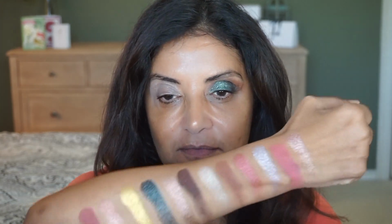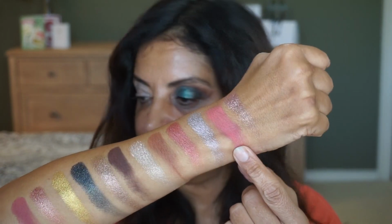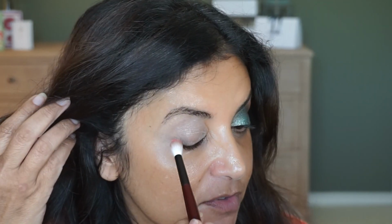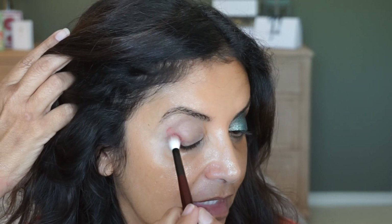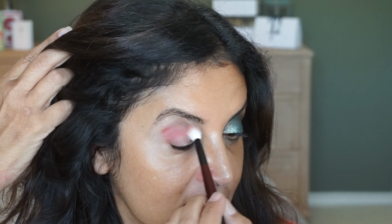Got the other eye primed, and let's see here. What should I do next? Let me go in with Electric. I believe that's the name of it, this bright pink. That is this one right here. And this one is the Crease 2 by Sonia G, and I'm just going to first tap out the crease. Oh, yeah, that is pigmented. We just pack that in the outer corner, and then bring the rest in my crease.